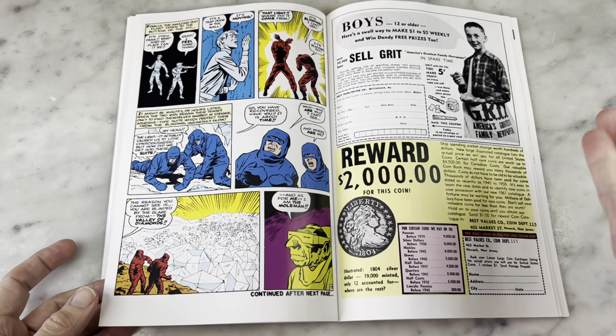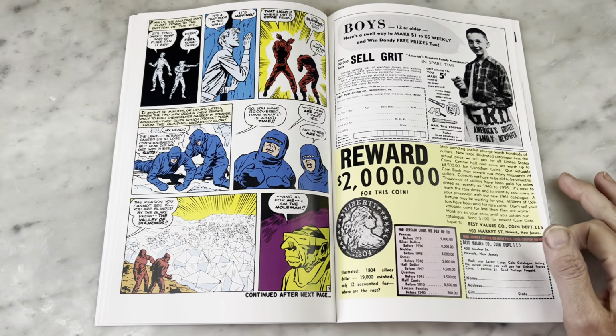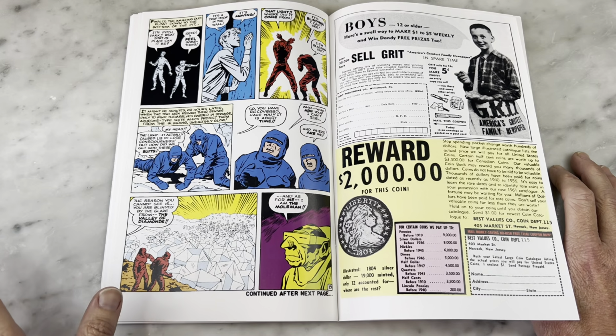Love the ads. Sell Grit. What was Grit? America's grittiest family newspaper. That family newspaper. This is also interesting with the wacky, psychedelic colors. You get introduced to the Mole Man, and he's all in yellow.